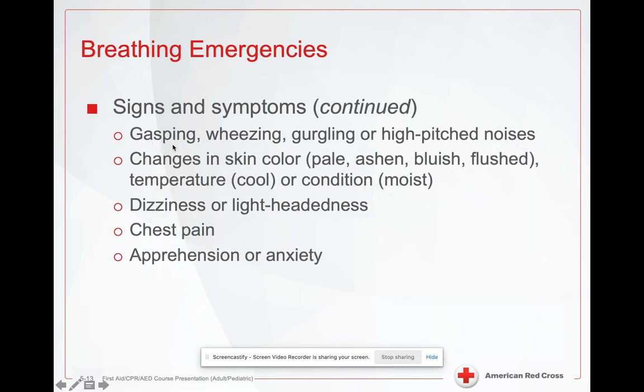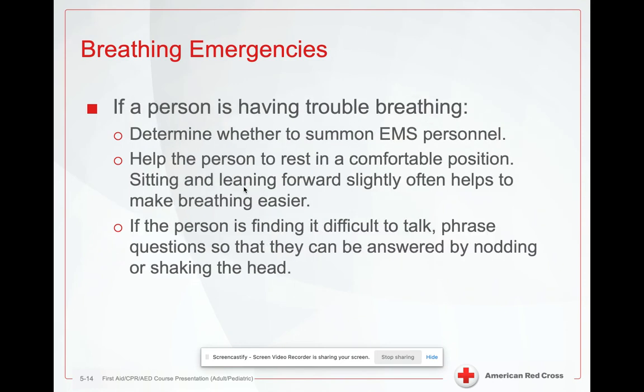Also look for gasping, wheezing, gurgling, or high-pitched noises. Any changes in skin color, temperature, or condition may be signs of a breathing emergency, as well as dizziness or lightheadedness, chest pain, and apprehension or anxiety.